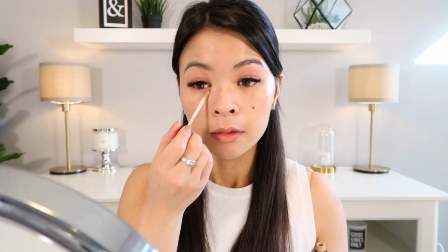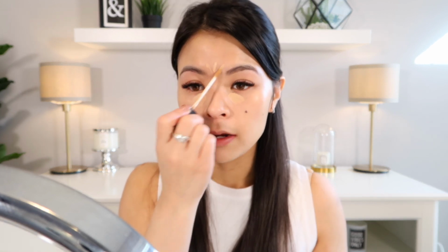So I'm just going to move my mirror right here in front of me, and then I can see. So I'll put a few dabs here. I'm actually starting to run out of this one. I need to get my backup. So I'll do a few dabs here, a dab here, a little bit on my forehead, around my nose.